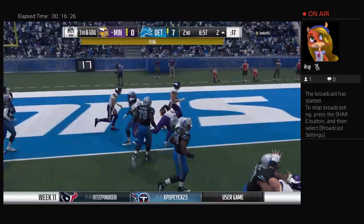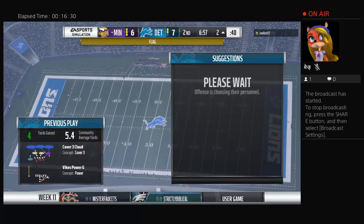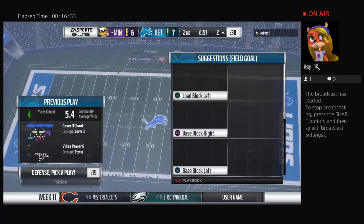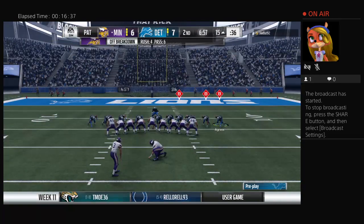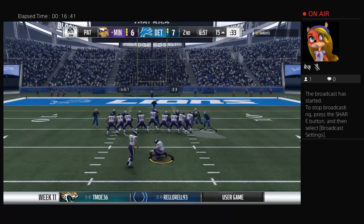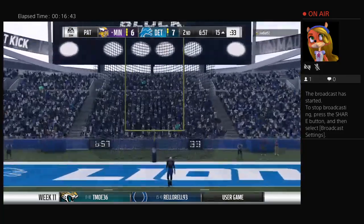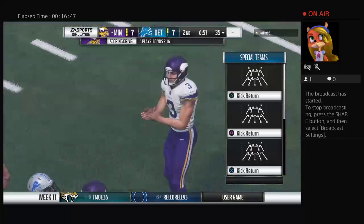3rd and goal, and he takes it into the end zone across the chalk. Now there is a flag down, but I think that's offsides on the defense. Yeah, I think that's going to stand, partner. Cody Parkey is on now for the point after. It's good, and we're all tied at 7 apiece.